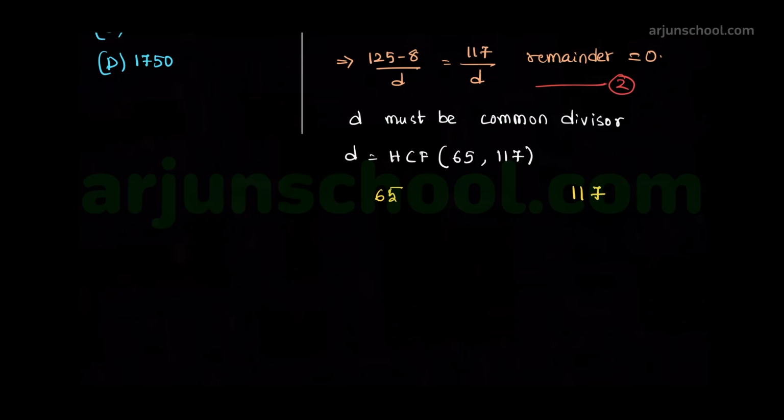First, 65. Let us start with the prime number 2. 65 is an odd number, so it is not divisible by 2. The sum of the digits 6 plus 5 is 11, which is not divisible by 3. Therefore, 65 is not divisible by 3. Let us move to the next prime number 5. 65 ends with 5, so 65 is divisible by 5. 5 times 13 is 65. And 13 is a prime number, so the prime factorization for 65 is done. 65 is equal to 5 times 13.